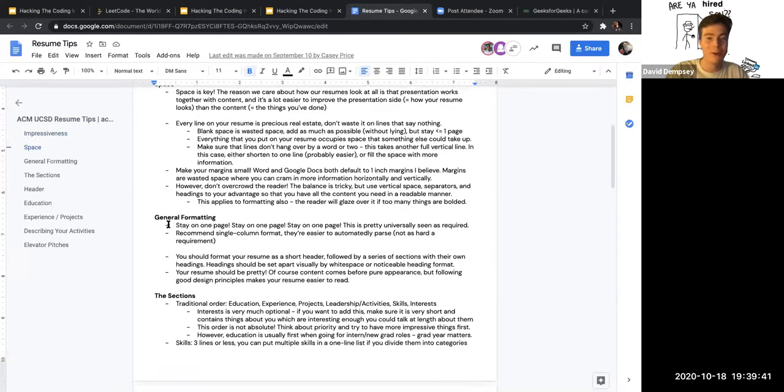General formatting. I touched on this in the other slide, but stay on one page. You definitely want to stay on one page at all times, because if you go over one page, you just look bad. A lot of people say, well, I have all this experience from high school, I did all these things and I really want to highlight them on my resume. But the thing is, a recruiter takes maybe 20 to 30 seconds to look at your resume. They're not going to want to read through more than one page. They want to see everything they need to know about you right on one page. And you just have to put it on there.